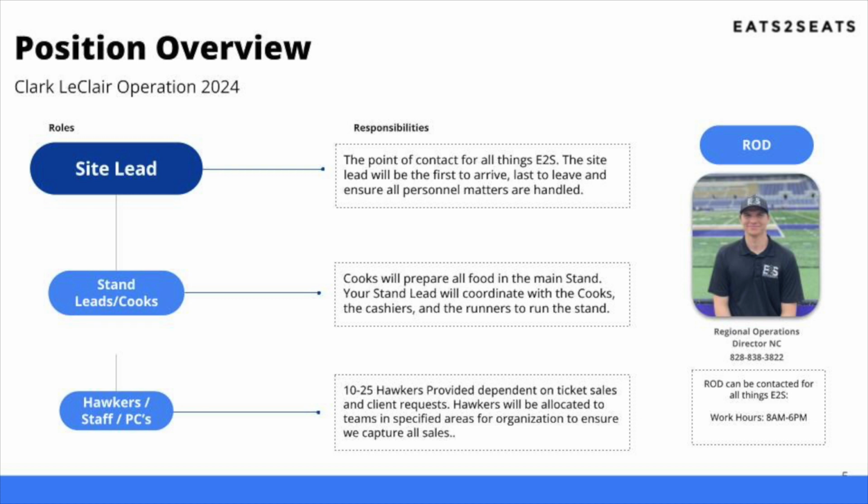Each ECU baseball game will be led by an EATS2SEATS site lead, which is your point of contact for all things EATS2SEATS. Feel free to ask your site lead anything. If you're in the main stand, you'll be led by your stand lead and the cooks, where the cooks will prepare all the food in the main stand, and your stand lead will coordinate with the cooks, the cashiers, and the runners in the main stand to make sure it runs effectively.